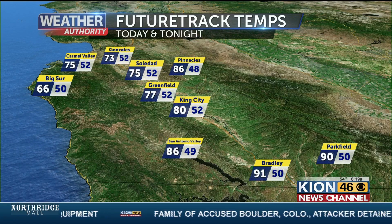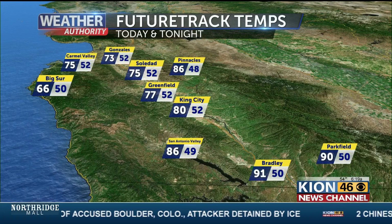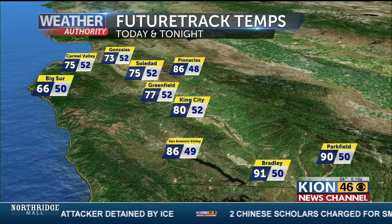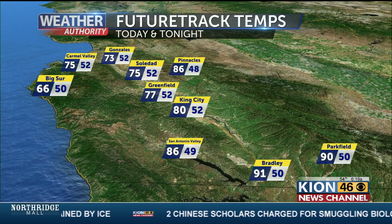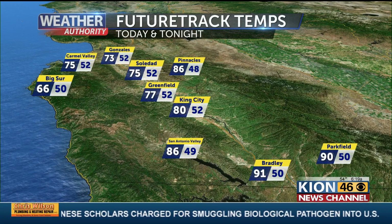So again, these locations are very much out of the influence of that marine layer. Once you're back along the coast though, mid 60s for Big Sur and mid 70s for Carmel Valley. Carmel Valley, you will see some sunshine this afternoon, whereas the Big Sur coast, you'll probably continue to see those low clouds.